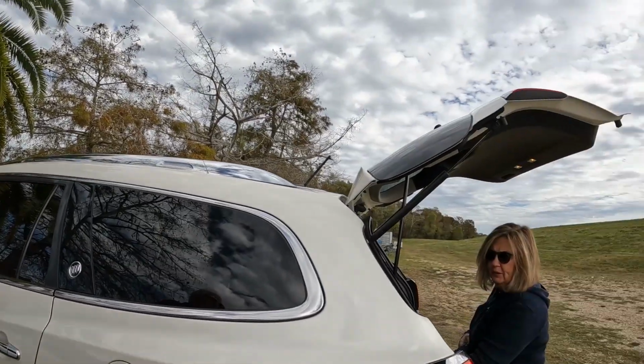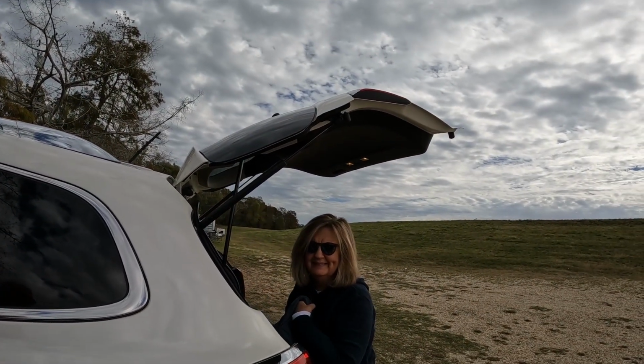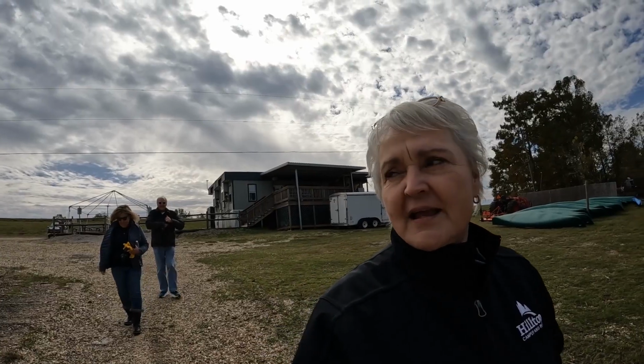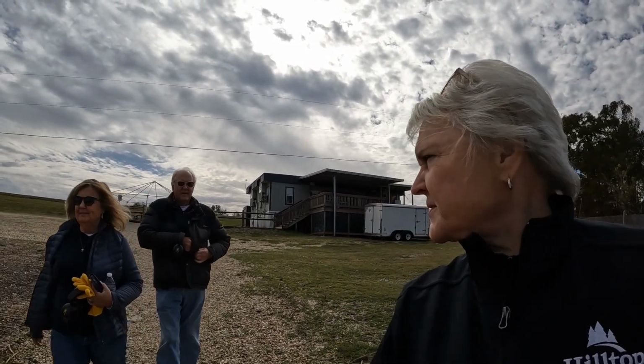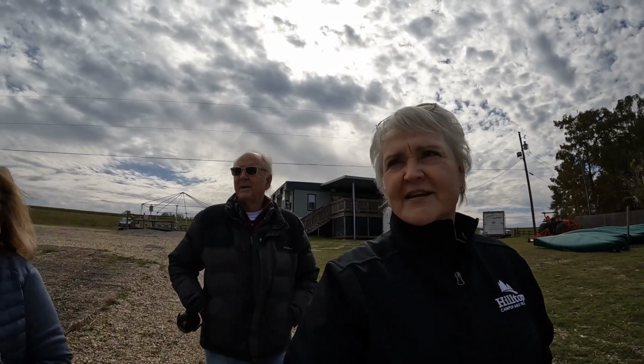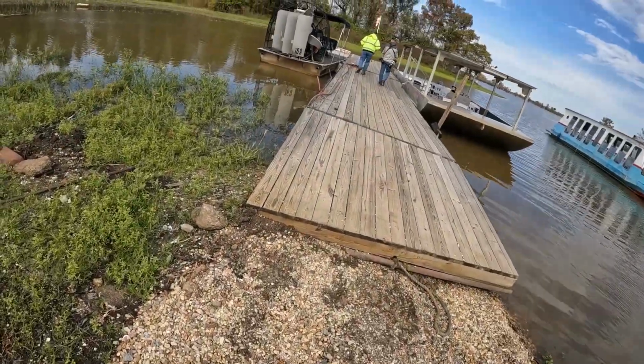Now, is it an airboat or is it a different kind of boat? It's an airboat. It's windy. So we're on our way to do a swamp tour of the, what basin is this called, Larry? Atchafalaya. That sounds like a disease. So we're going to go on a tour. And this is our tour guide.